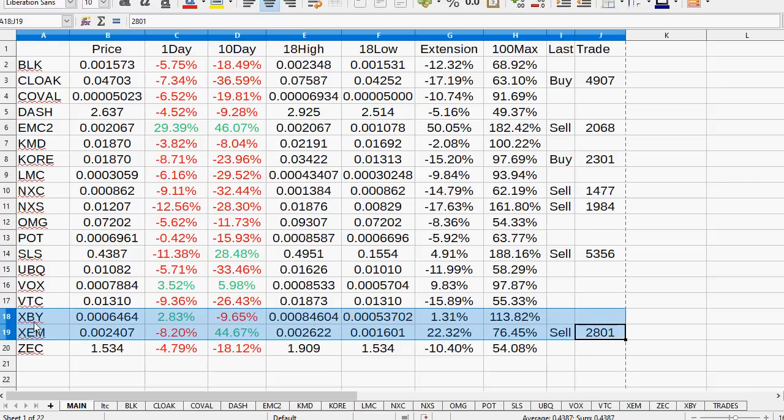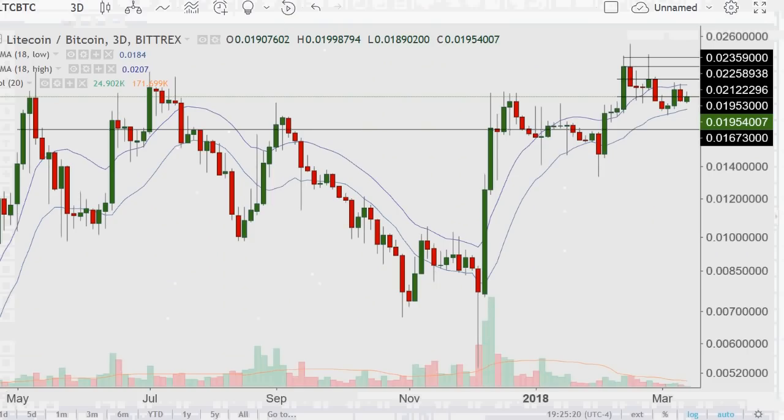And I added the NEM sell at 28.01, currently at 24.07. Well, these markets as of 6:45 p.m. Eastern time tonight are those prices. But overall, it seems like everything is just very dry for the markets.